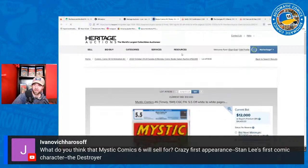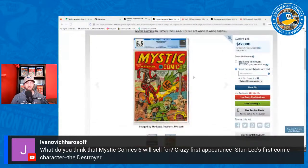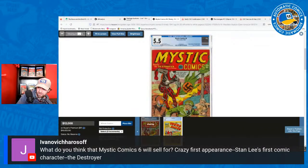17639. So this book is kind of crazy to see in a weekly auction. This is the type of book that you would expect to see in the signature auctions. This is a rare book. This is the first appearance of this character called the Destroyer. This is the first character created by Stan Lee, and so this is a big book. It's a Nazi, you know, World War II book. I can't remember who did the cover.